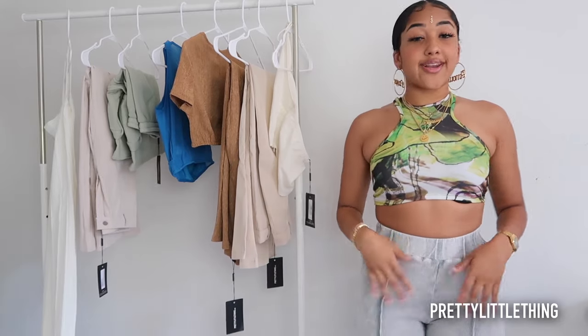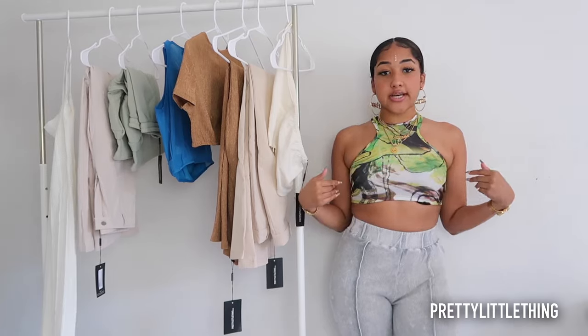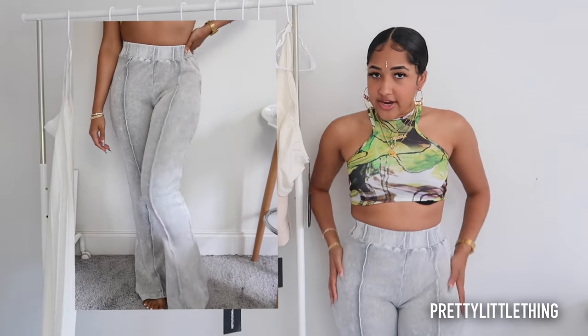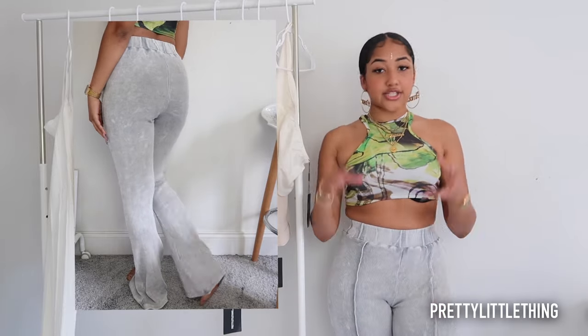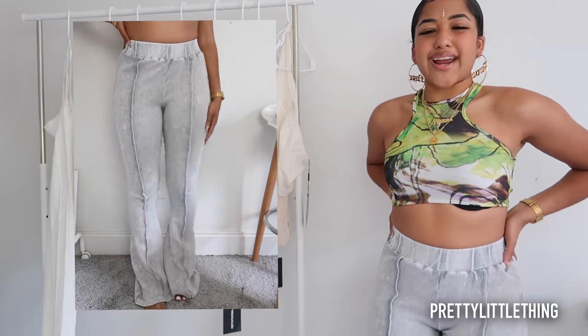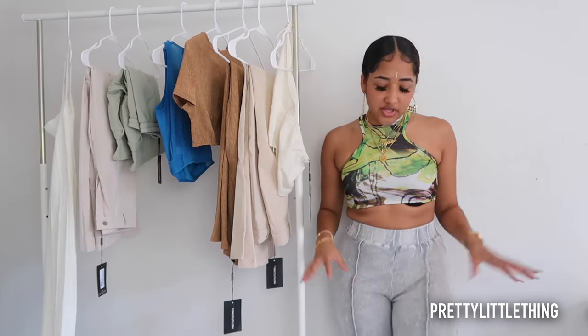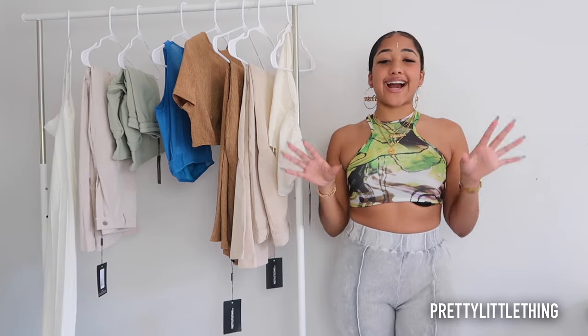These are really, really fitted. Make sure you guys don't size down on either of these because they are very true to size. But these are basically just fitted flares that fit up here really nice and tight and then flare out down at the bottom, which is so cute. Literally love that style. And I think these are really comfortable to run errands in, lounge around in. I just love the colorway, the rib, the details are everything for me. I just love these pants.